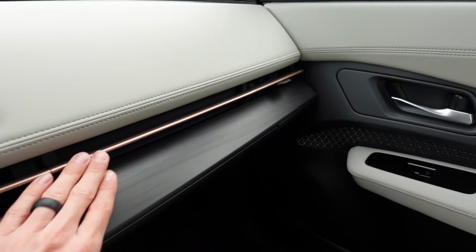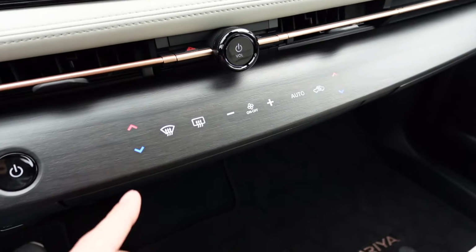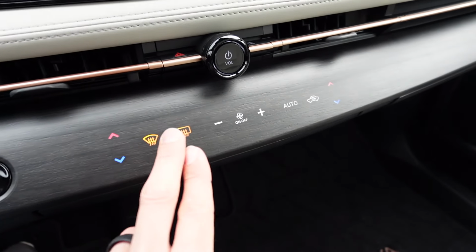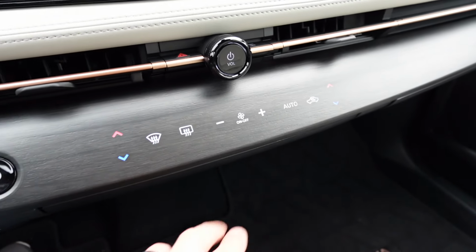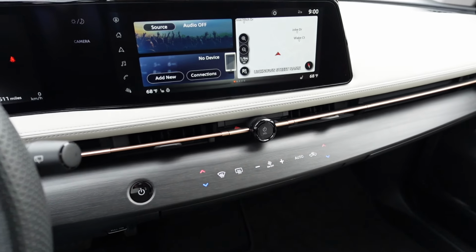You can see some stitching, a nice bronze trim piece connecting all the air vents, and then this wood color material is going to house a bunch of buttons. Now these are all flat, you can't feel anything unless you actually tap them. So pretty cool the way everything is laid out. We can do our fan speed and temperature from it.